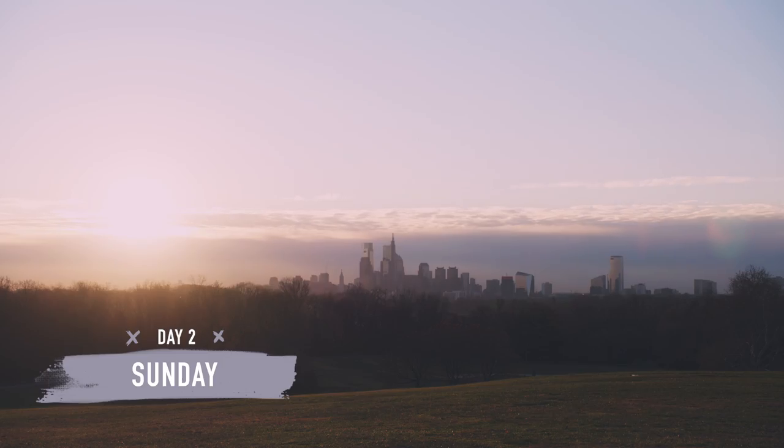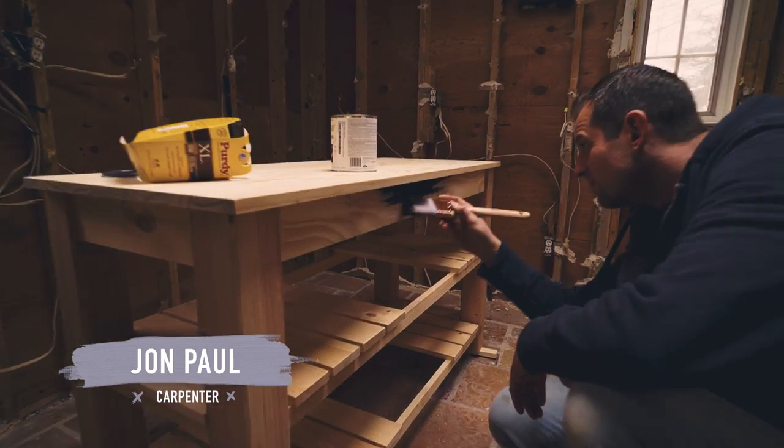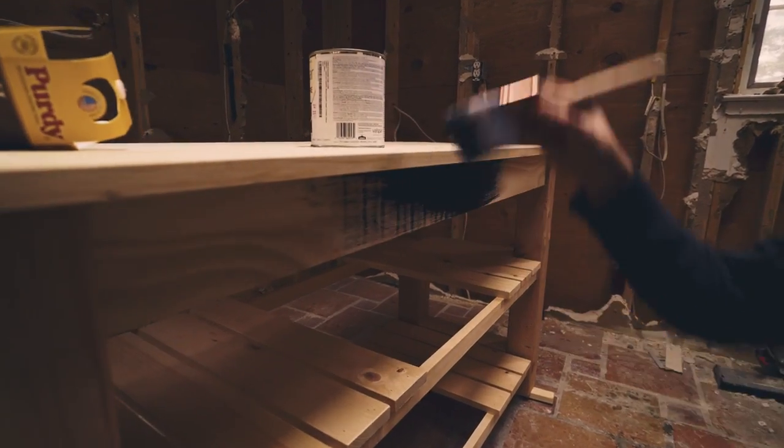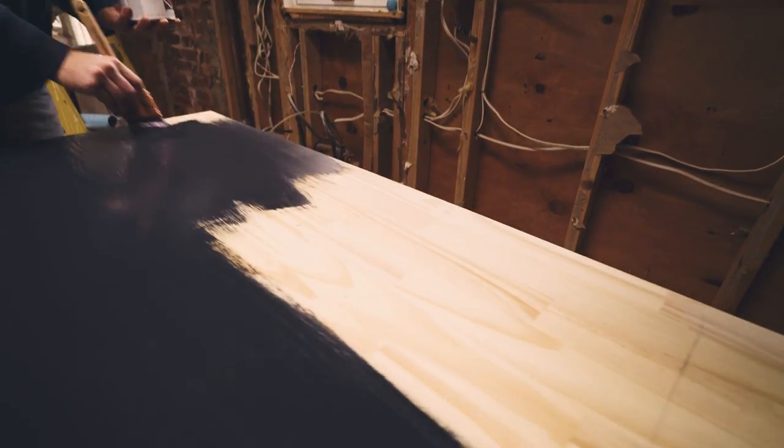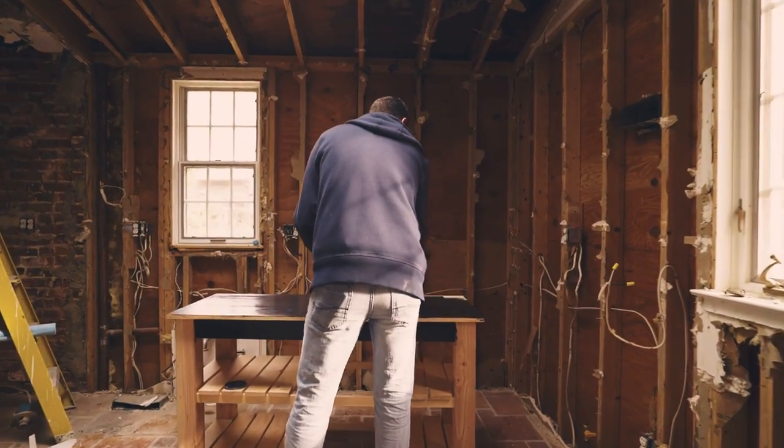Carpenter John Paul is starting our Sunday by finishing the vanity with a coat of black paint and a couple coats of polyurethane. It's gonna look perfect against the white subway tile, just like the new wall color, which Julia is about to see for the first time.